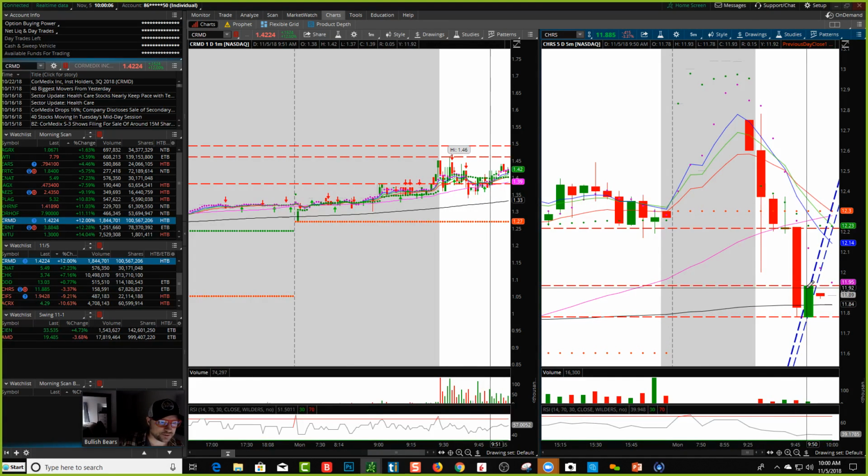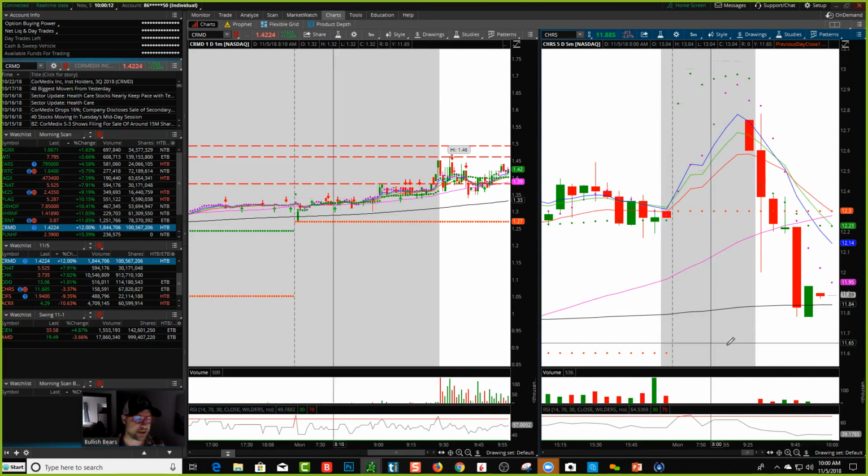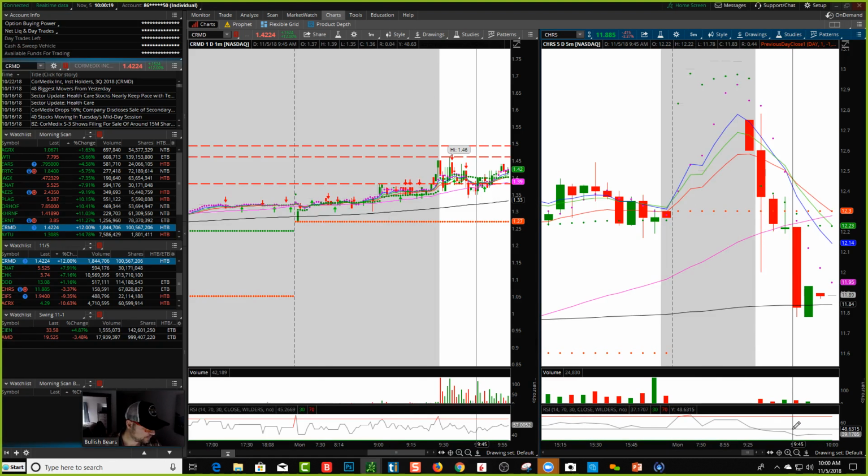So right now you can see the 5-minute has held, but price has not crossed above it. Just trying to show you guys a possible dip buy, but not sure how I feel about that one at the moment. And CRMD is still holding.